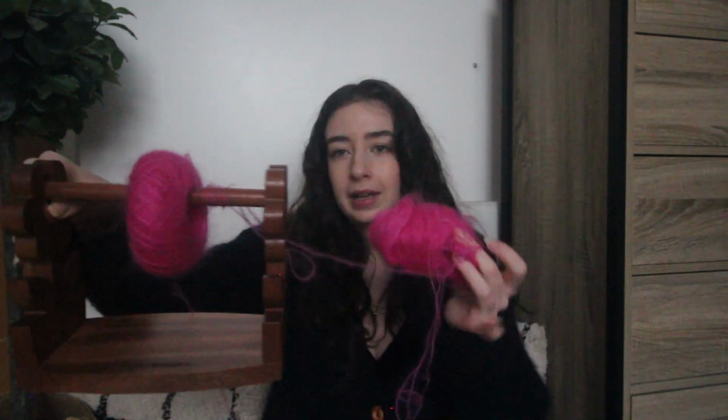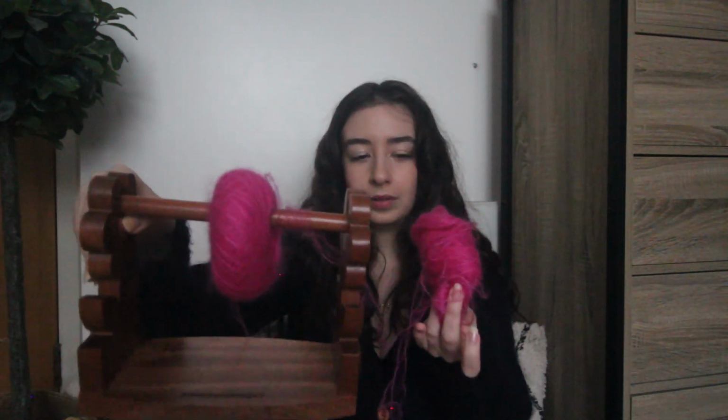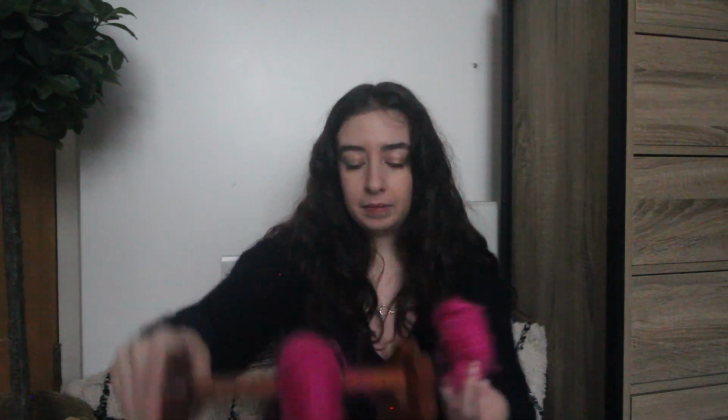Oh, I just found another knot. But I'm having to work with it incredibly carefully to avoid it getting tangled again, even while it's on this, because I have the core of the ball here. It's a bit of a nightmare, but I've kind of got the hang of it, I think, and it'll be over soon. Or not necessarily, because it's not my priority project. I'm not so fussed about finishing this anytime soon.